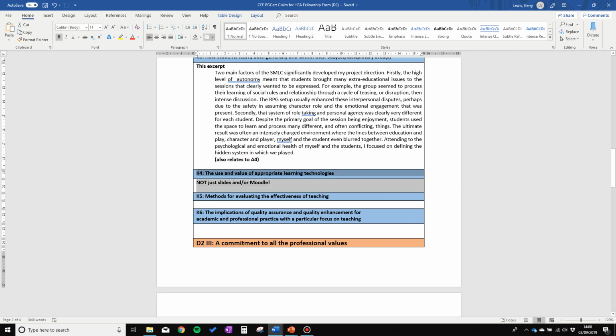Appropriate learning technologies. Within this, we are not just looking for you putting documents up on Moodle. We're not just looking for the fact that you use slides. It doesn't have to be digital learning technologies. This could be other forms of tech, maybe in theory, maybe in production, etc. But we're wanting to see how you're using technology to get students learning more than they would do otherwise.